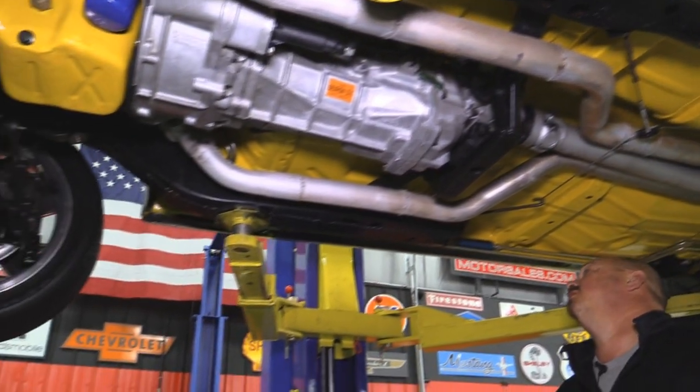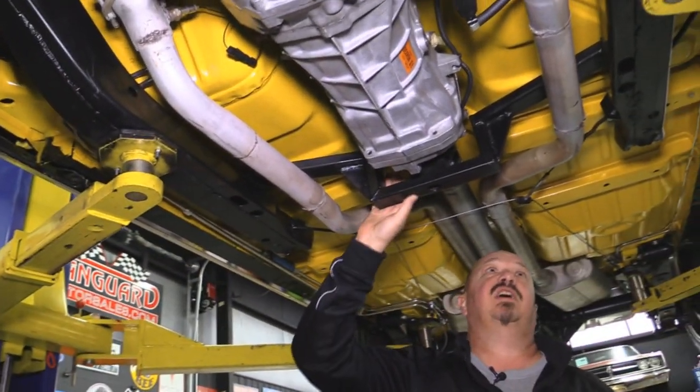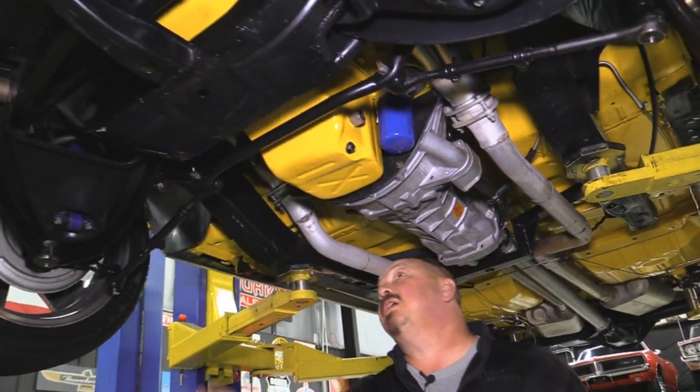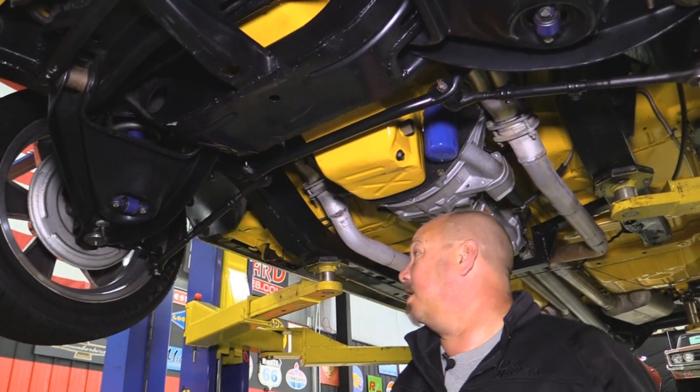Frame up front here has also been painted. Looks like the bushings have been replaced. We've got a custom cross member here on the 6-speed trans. It's got a hydraulic clutch in her. Nice paint on the bottom side of the pan. They painted the motor yellow to match the car also.